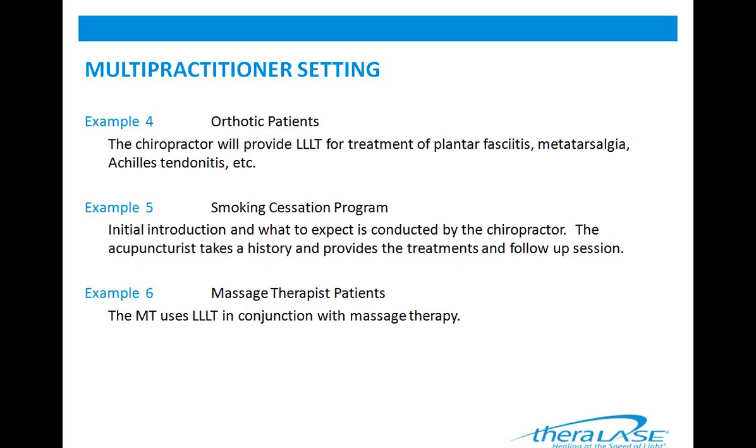With our orthotic patients, they're usually seen by the chiropractor, and the procedure in my offices is we will conduct our gait assessment, we'll do our palpatory exam, and if the patient has pain and there's a diagnosis of, say, plantar fasciitis or metatarsalgia or Achilles tendonitis, it's recommended that the patient start a course of laser therapy in the interim until the orthotics are provided.